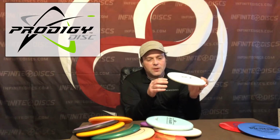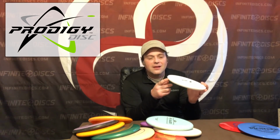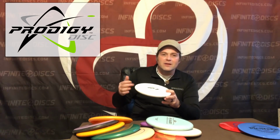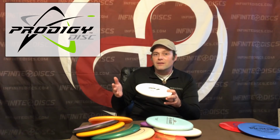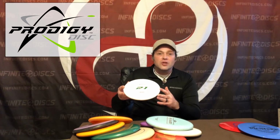Now, when looking at the disc in a general review, you'll see that it has a lower profile than most putters. The bead isn't as pronounced, and it will fit in a shallow hand. So right away it's telling me that it's a little more overstable and that it's pretty good for long spin putts, especially in wind. So, that's my first general review of it.